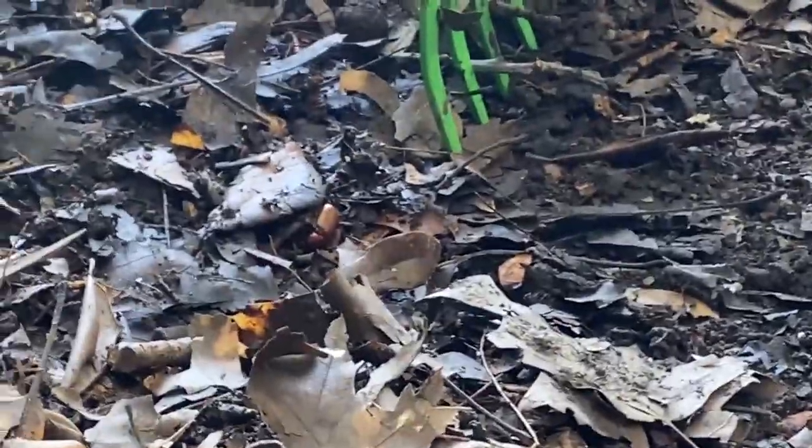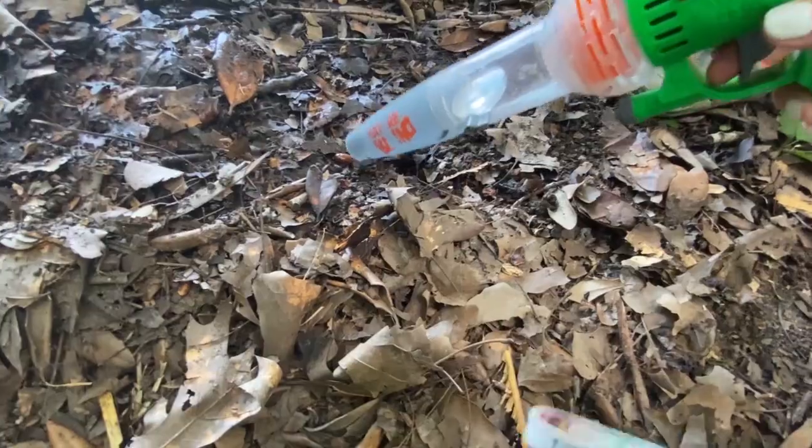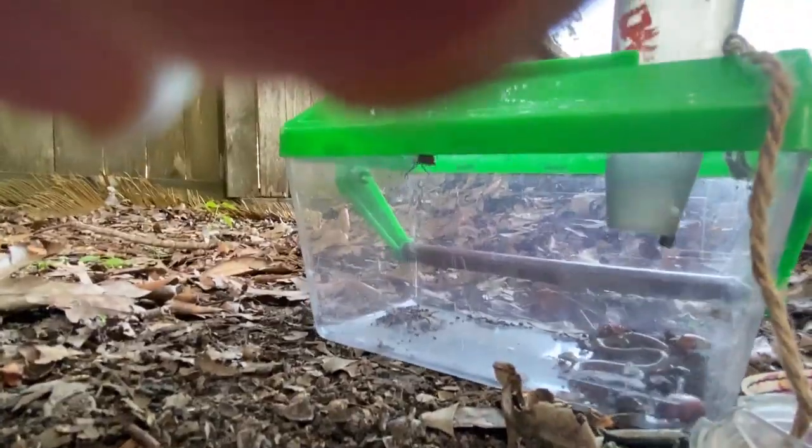Oh! There's a little rat beetle right here. What? Oh, cool. Get him. Yeah, these beetles like to pretend that they're dead. They're not actually dead. Got them.